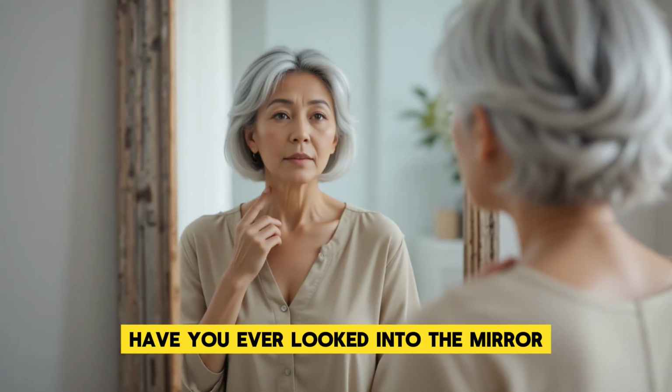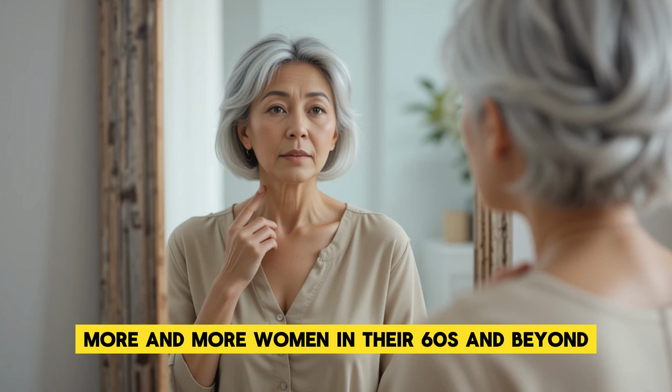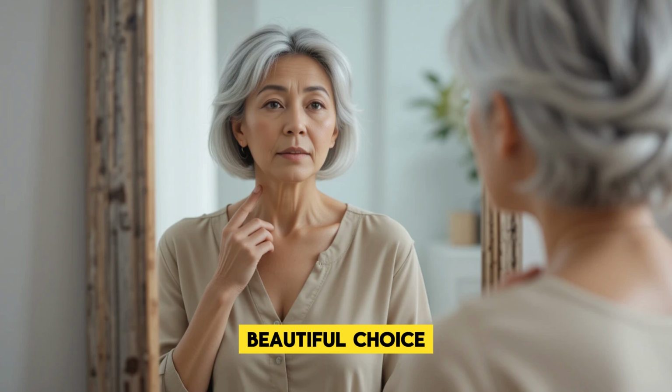Have you ever looked into the mirror and felt like something was off, even though you were doing everything the same way you always have? More and more women in their 60s and beyond are embracing their natural silver or gray hair. It's a powerful, beautiful choice.